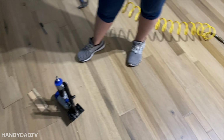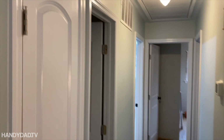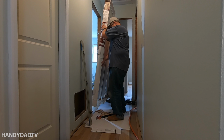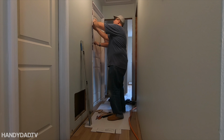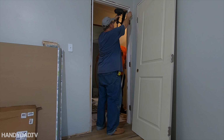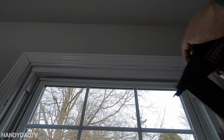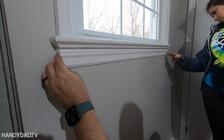Classroom done. All right, coming down the hallway, you can see we've got doors and trim on all the doors, and they look awesome, and they've been painted. These will just get caulked in.